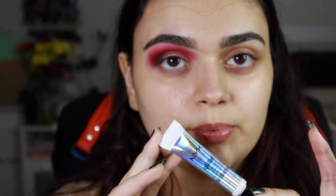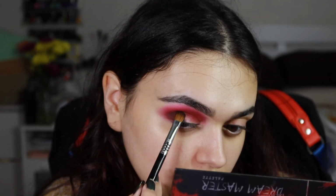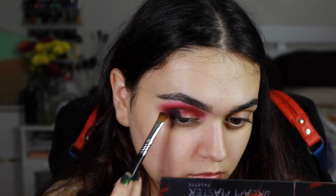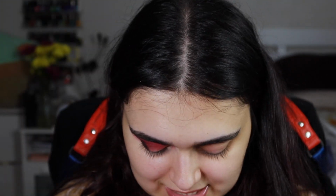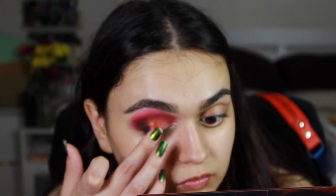I'm going to pop on some NYX glitter primer onto my lid. I'm going to take a Sigma E54 brush just to see how these shimmers pick up with a brush. And I want to take this shade called Don't Fall Asleep. And I guess we're just going to cover everything we just did with that because it is much darker than everything else. The next shade I am going to take is called Dream Warrior. It's this beautiful red in the center.